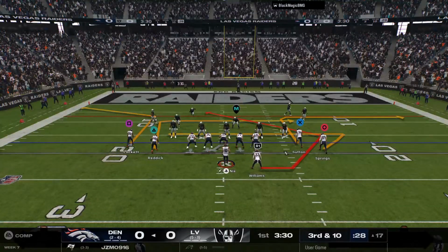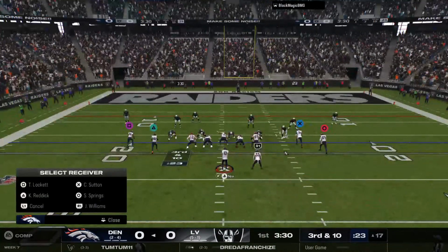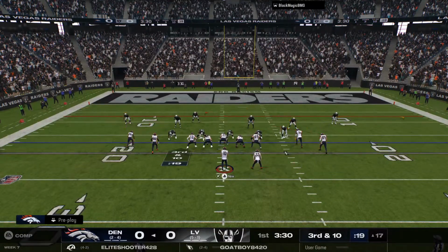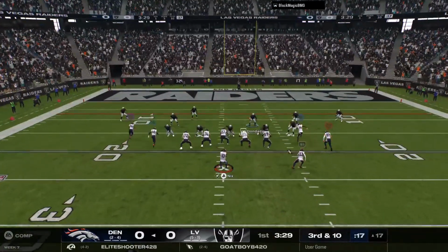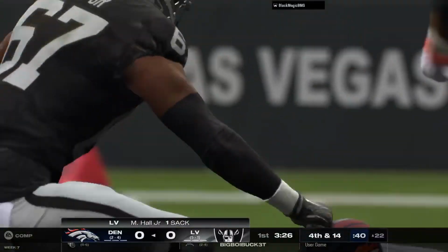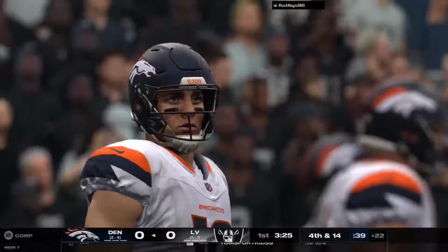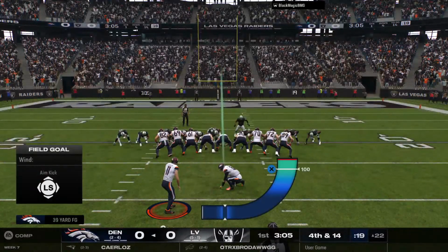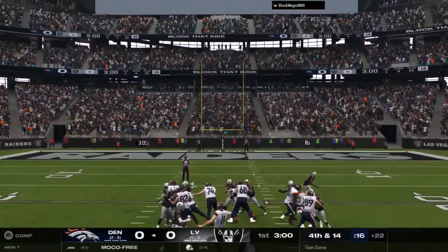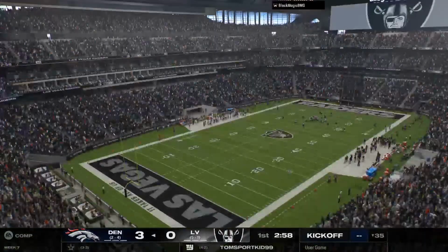9th play of this opening drive, trying to keep it going here on 3rd down. Nix from the gun on 3rd down. The pressure gets there, and down he goes. A sack. The best thing they did here, Mike, is keep their rush lane integrity. What that means is you have to rush the quarterback as a unit, keep him in the pocket, keep him on that X. And when you do, man, he becomes a sitting duck for this pass rush.